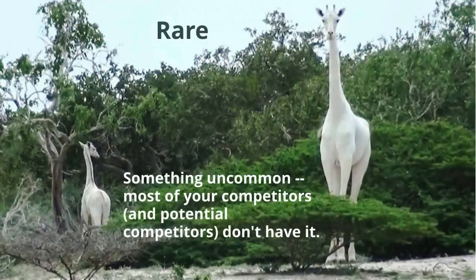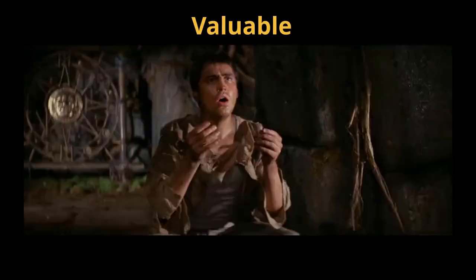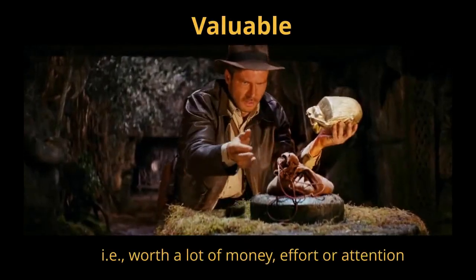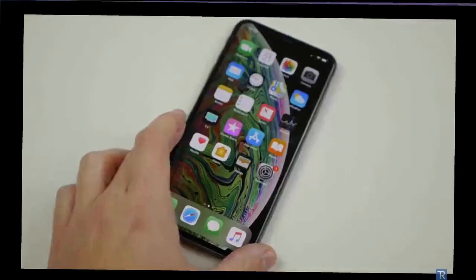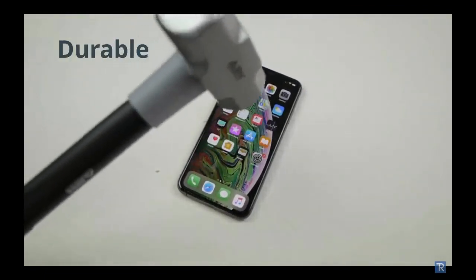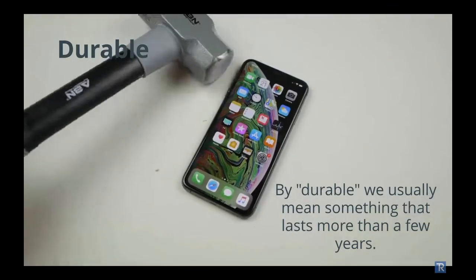By rare, we mean a resource or activity should be something uncommon, something most of your competitors and potential competitors don't have. Something valuable is something worth a lot of money, effort, or attention, like a great technology or a golden idol head. Something durable is lasting and resilient. What we count as durable can be subject to interpretation, but we usually mean something that lasts more than a few years.